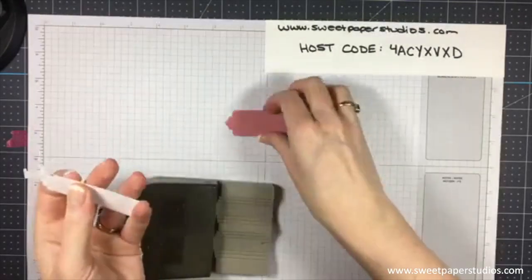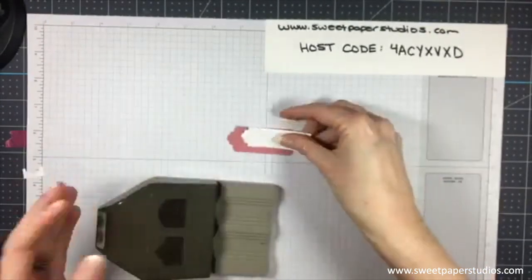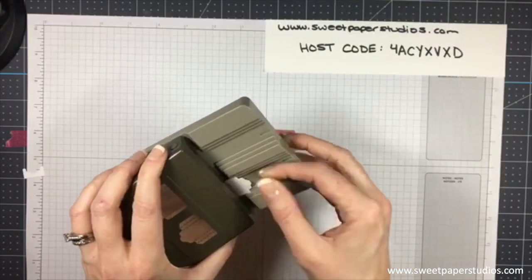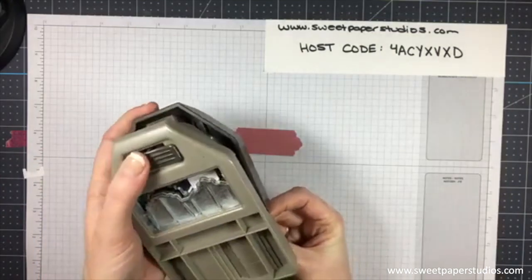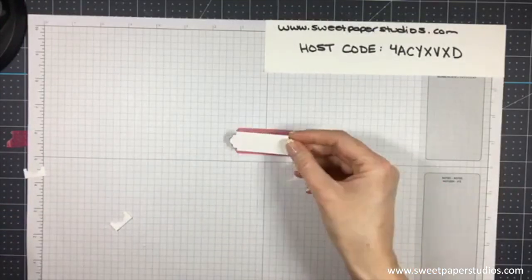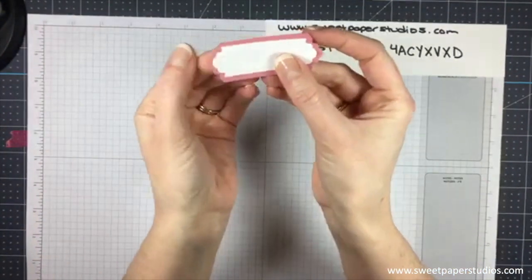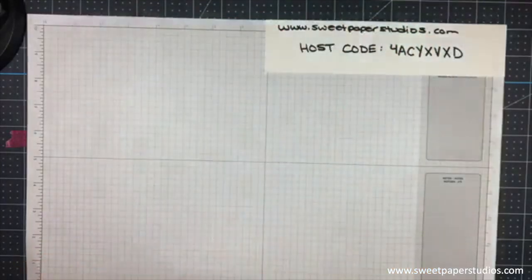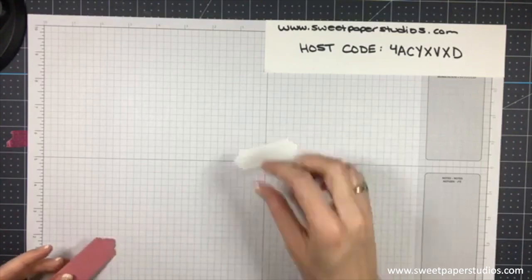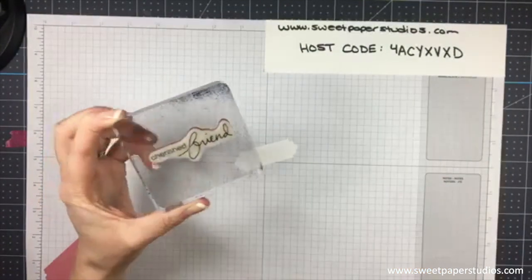So you get different styles of punches depending on the width of your paper. See that? I'm going to take that in to get the next one, because I'm going to make sure that's just straight. Yeah, there we go. And there we go. Just see how that fits nicely in there. Just like that. So we are going to use the Cherish Friend stamp. That's this one right here. I love mixed fonts. I'm a big fan of mixed fonts.